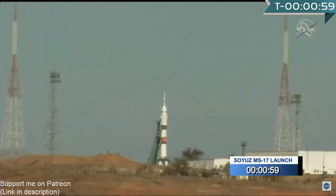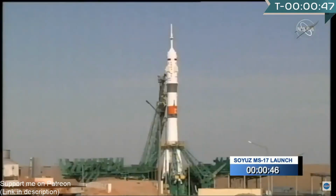Yes, Peter. One minute to go. Soyuz is now on internal power, which means it is not getting power from the launch pad, and everything is go for launch. Let's hope this is a total success. As we speak, the space station is flying directly over the Baikonur Cosmodrome and the launch pad. At the time of launch, the station will be 339 miles above the Soyuz as it leaves the pad.